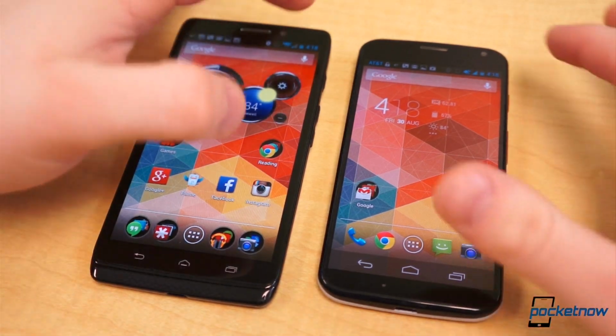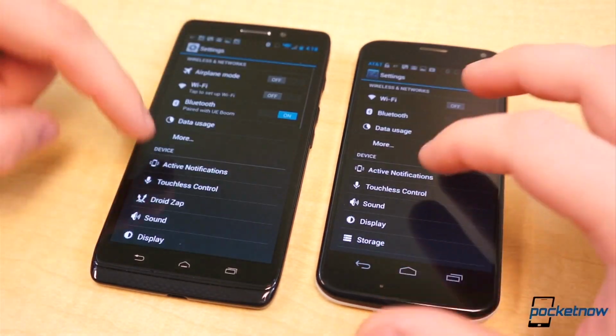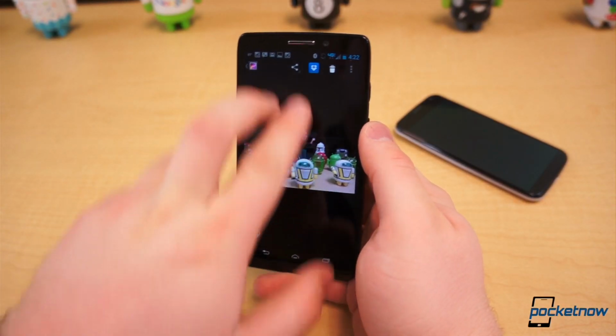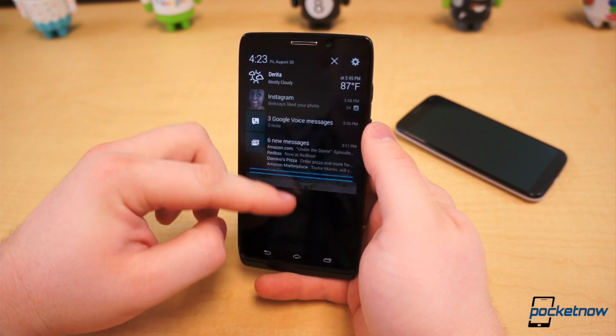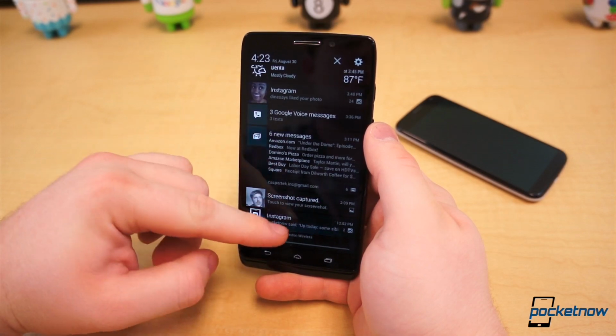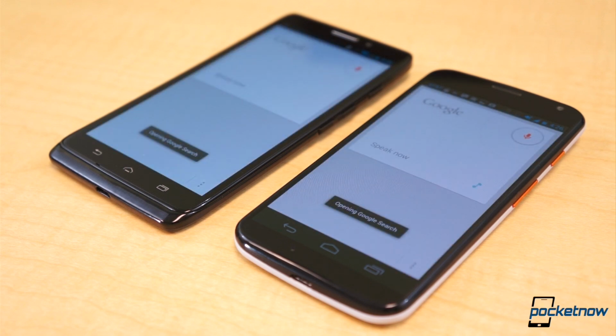That assumption isn't entirely wrong, but strangely enough, both have unique Motorola features. They share some, the Droid Ultra has some to itself, and the Moto X has some of its own. It's just odd, and the only logical reason for that is Verizon having its hand in the software cookie jar. Both run Android 4.2.2, and both have touchless control, assist, migrate, Motorola Connect, and active notifications.